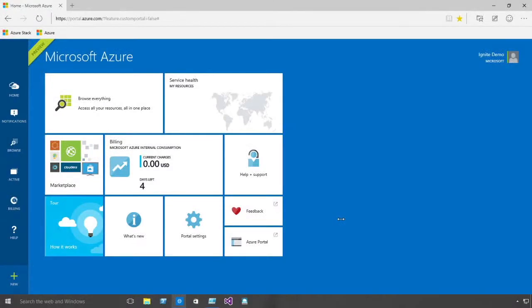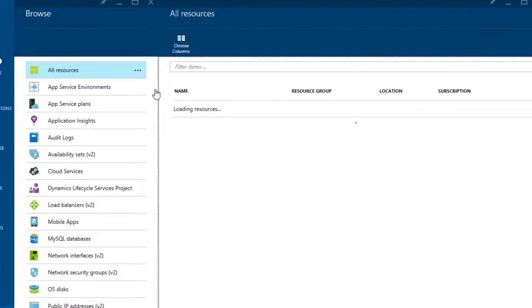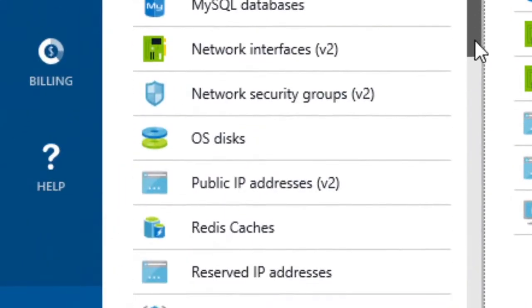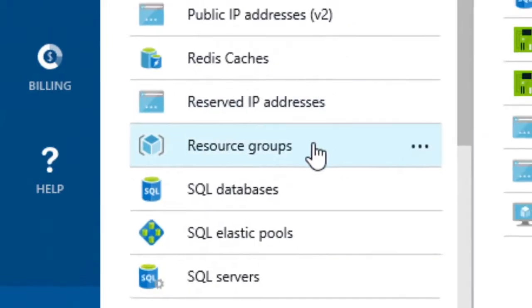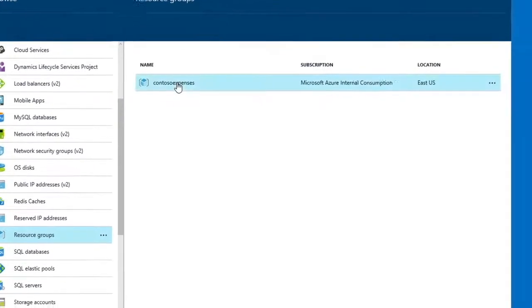Recently at Build, Mark Russinovich demonstrated the new cloud application model in Azure for developers. Now let's take a look at the new cloud application model from an IT perspective. Here we have an application called Contoso Expenses running in Azure. And in summary, this cloud app is composed of a web app, IaaS virtual machines, and more.